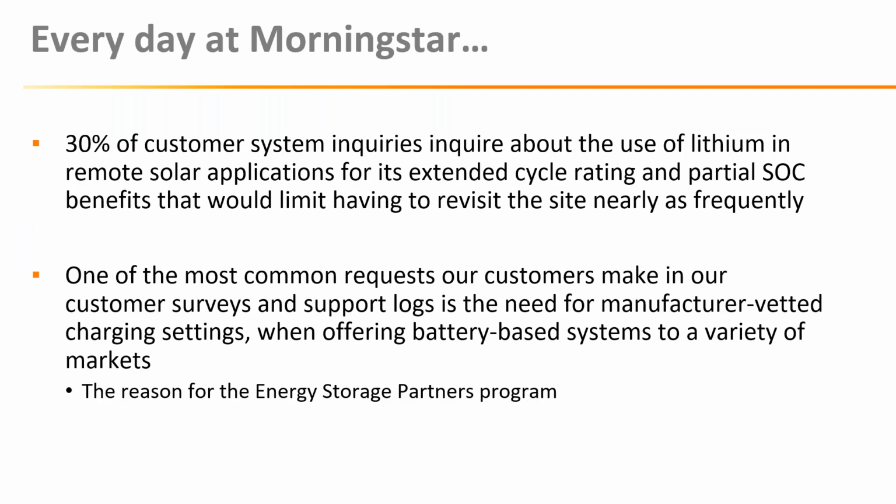One of the things that really helped us move in the direction of the Energy Storage Partner Program was that a couple things have changed in the transition to a lot of lithium support in the market. First, 30% of our inquiries are about the use of lithium in remote solar and especially in off-grid where we focus, and they want to know how to get the extended cycle rating and deal with the state of charge impacts of these batteries. One common request from our customers, which they ask us all the time in surveys and through a variety of channels, is how can we get manufacturer vetted settings? In other words, Morningstar, can you partner with battery companies and really see eye to eye and get agreement on the settings that we need to use for our batteries? So we work with those companies, and that's where the Energy Storage Partner Program began.